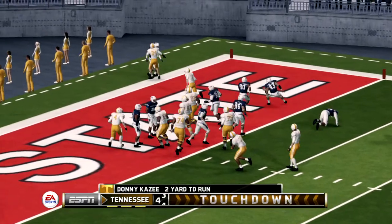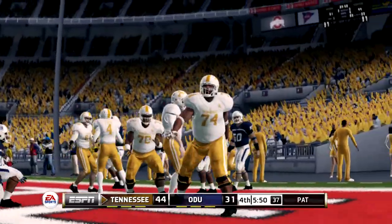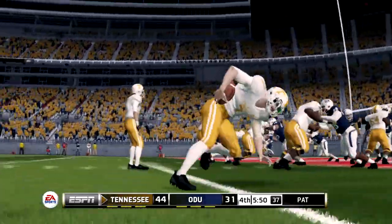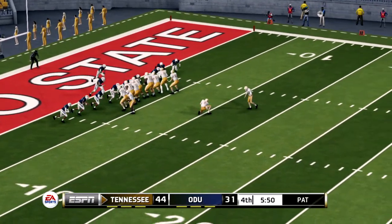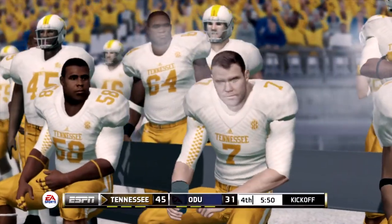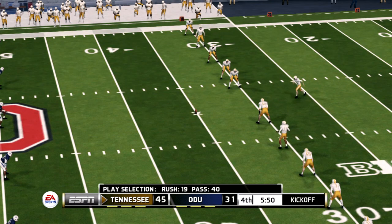Gives it up the gut. Touchdown, Vols. And a halfback took it in for the score. Yep, he punched that in from a short distance. He had great blocking up front on that play. And he converts the extra point. And it looks like they're ready for the kickoff.